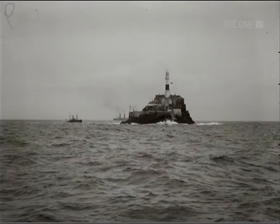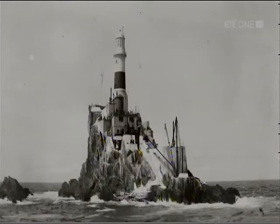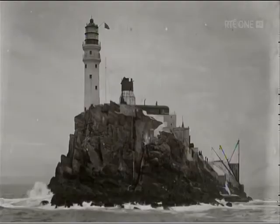Over a period of 4 years, from June 1899 to May 1903, a total of 2,074 granite blocks were landed and set in 118 working days. And as soon as a temporary light was installed in the new tower, the old tower was dismantled.